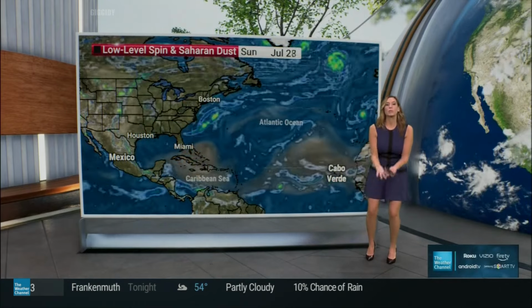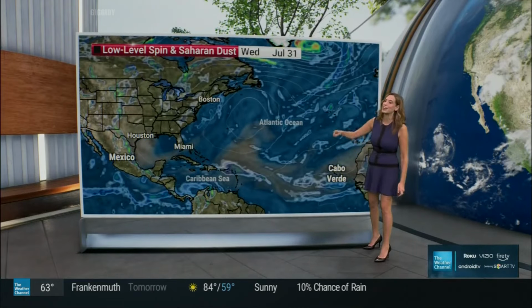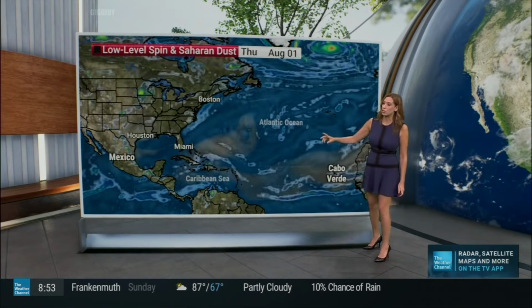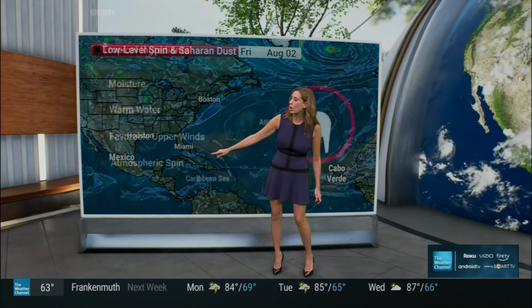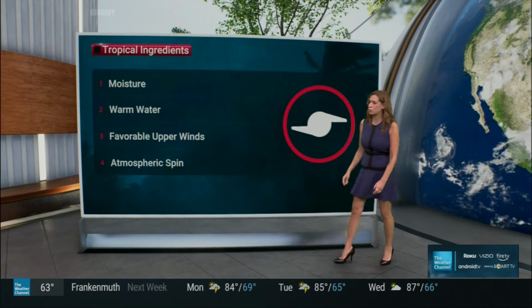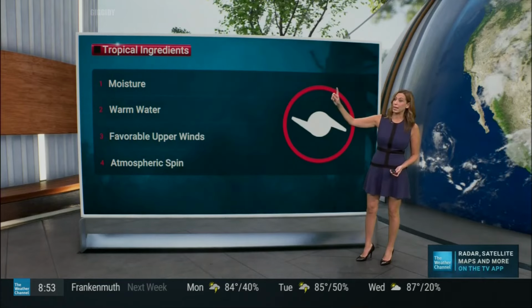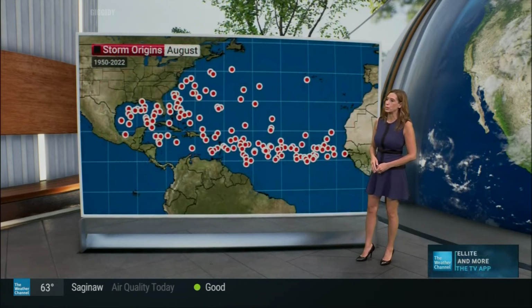And we are going to see more lift happening. And I'm a little concerned because we've had multiple waves within this dust coming off of Africa that have not been able to develop. But there is a chance. You see this little spin right here. We're going to be keeping a close eye on that spin as we head into the first weekend in August. What do systems need to develop? Moisture, warm water, we got that. Favorable winds, that will be happening. And then, of course, that atmospheric spin.